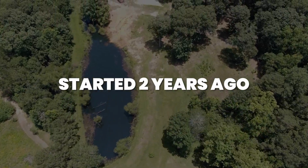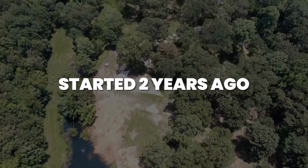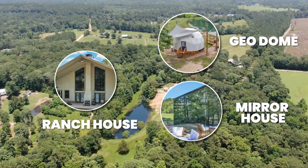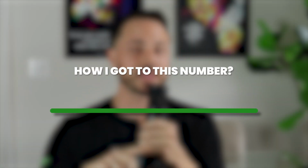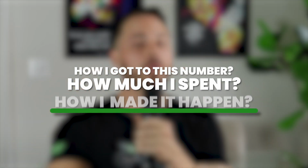Now, I started my glamping business about 2 years ago, but we didn't launch till about 7 months ago. And since then, we have launched 3 different structures on our 11 acres. Now, we're in the process of adding more, but we are bringing in about $20K gross revenue per month off our structures. And I'm going to break down how exactly I got to that number, how much I spent, and what all the steps in between were that I took. The best one is going to be at the end, so make sure you watch all the way to the end of the video to make sure you don't miss out on the good stuff.